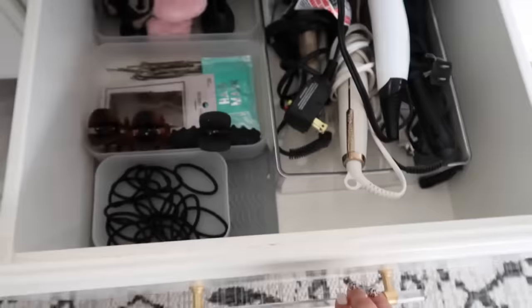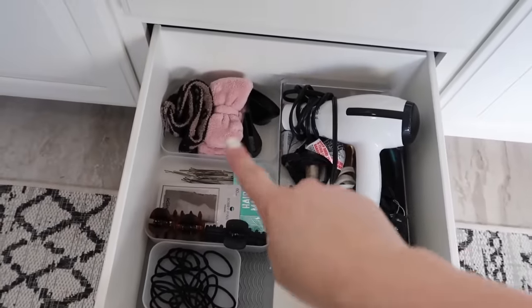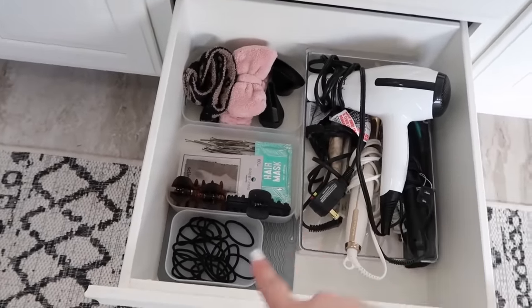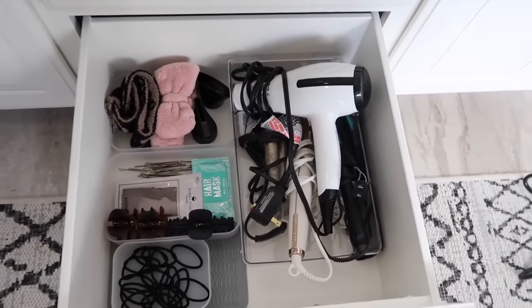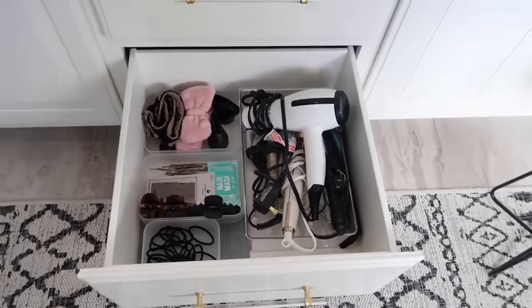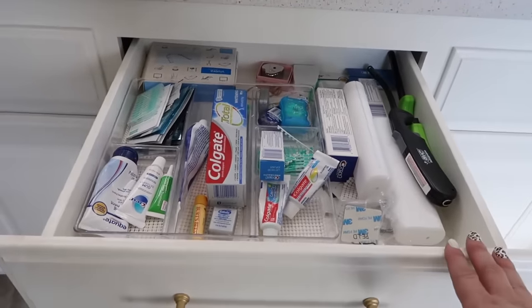Okay, so here's a realistic organization. I think it's gonna function better for me. This is stuff I use when I'm putting makeup on, just like head wraps. This is all different hair clips, rubber bands, and then any of my hot tools I have in this one bin. So once they cool off, I can just wind them up and put them in there. So I'm hoping this system works a little bit better than my last one because I'm happy with the way it looks.